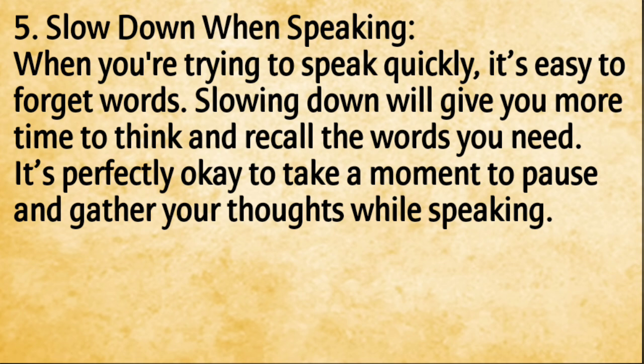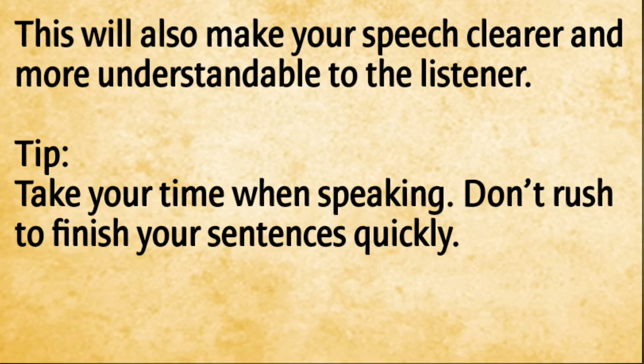5. Slow down when speaking. When you're trying to speak quickly, it's easy to forget words. Slowing down will give you more time to think and recall the words you need. It's perfectly okay to take a moment to pause and gather your thoughts while speaking. This will also make your speech clearer and more understandable to the listener. Tip: take your time when speaking. Don't rush to finish your sentences quickly.